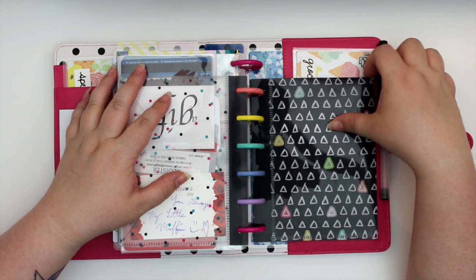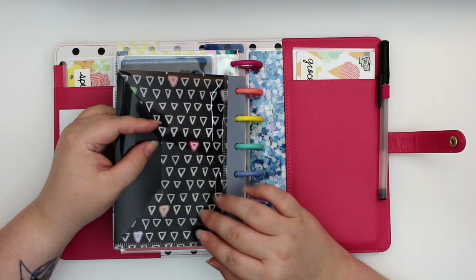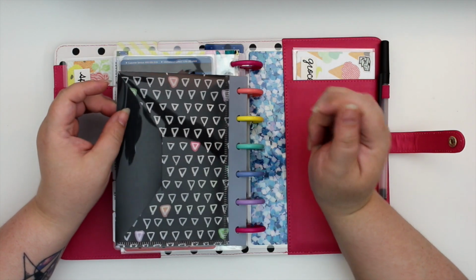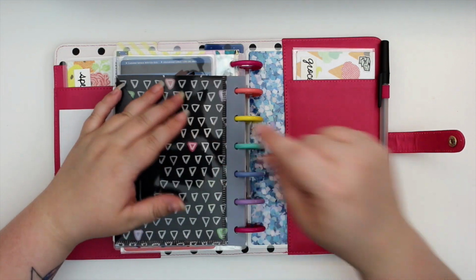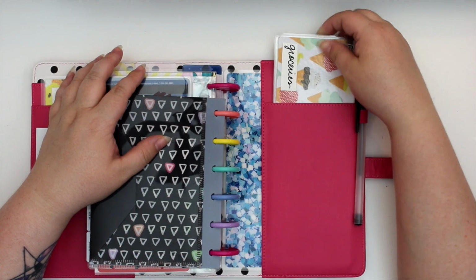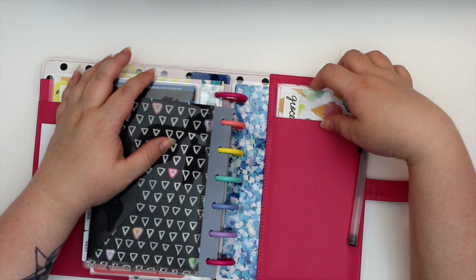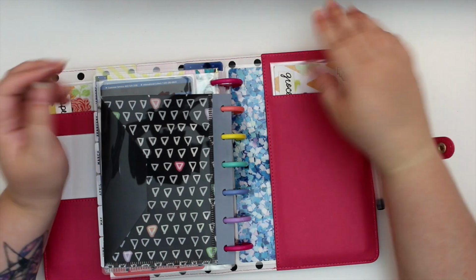And then this is another plastic pocket from Happy Planner. This is just some random things like loyalty cards. I have a scanner card for my building at work that I almost never use. That's why it's in here, but if I ever need it. And then in this back pocket here, I have the rest of my cash envelopes that I might need. So there's groceries, household, and gas in here. And these are if I'm out and I need the cash. Those will be in here.